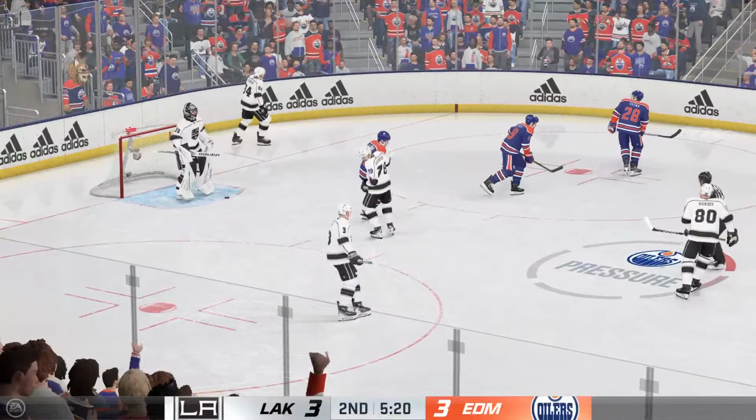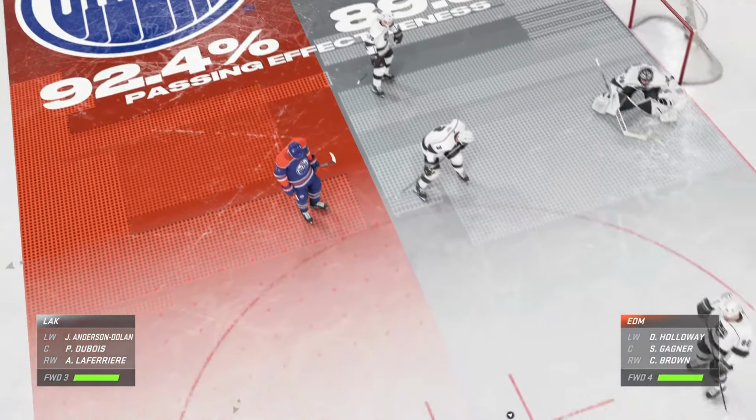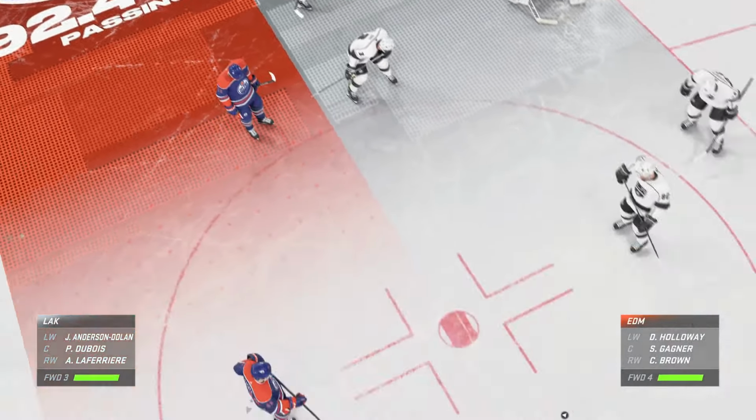That's an incredible save, James. I mean, he's got presence in his crease, and he's also got a great glove hand, and he shows it right there with that save. Centers get set as they're ready to drop the puck again. Gagne's won the draw, and they're on the attack. Here's a blast. Snagged with the glove by Talbot.